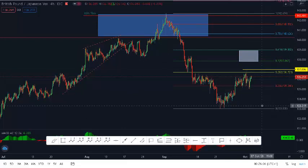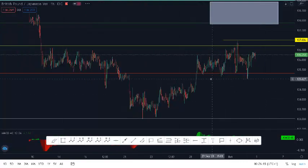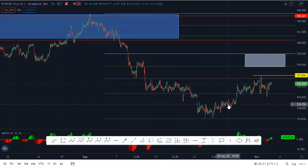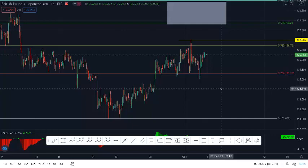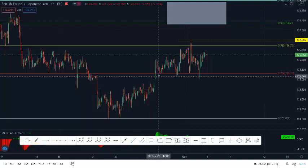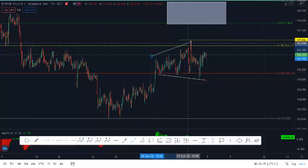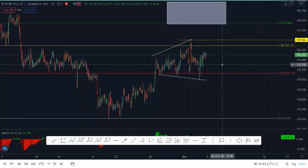Let me go to 1 hour. In 1 hour we can see something happening. You can see we have something that looks like an expanding triangle. You know, if you are taking an Elliott wave, expanding triangle doesn't occur all the time. So if I am to label this, I will label it as an expanding triangle.